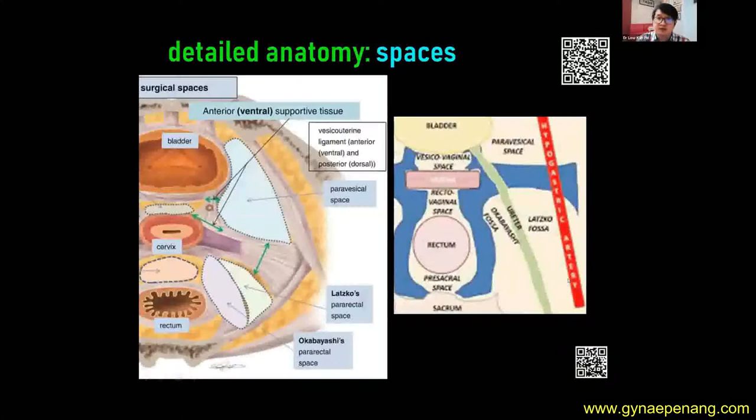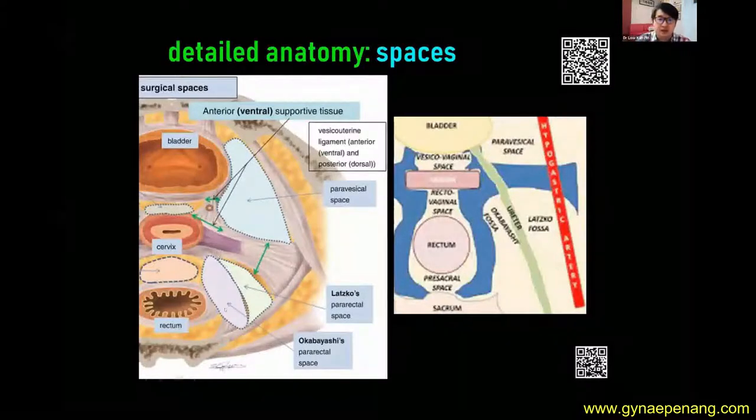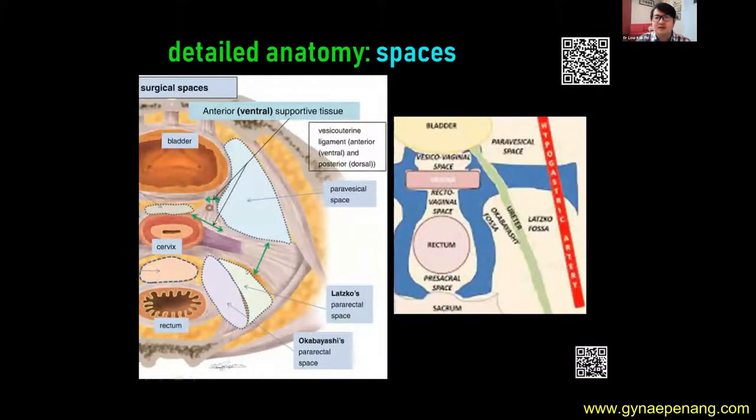One of the spaces that more gynae laparoscopy surgeons will be talking about is these two spaces. Last time when I was listening to all these very expert surgeons operating, I was like, this is Okabayashi, this is Latzko. Sometimes I got very lost about what Latzko is, because it doesn't follow the anatomy.